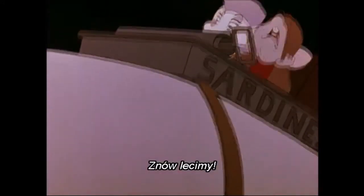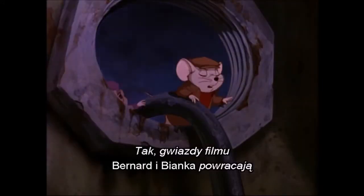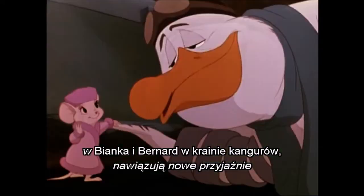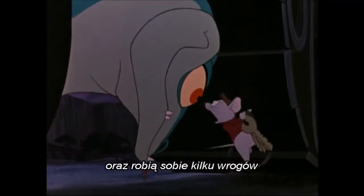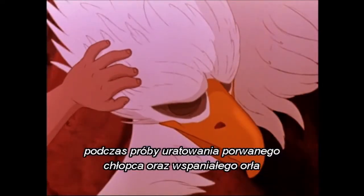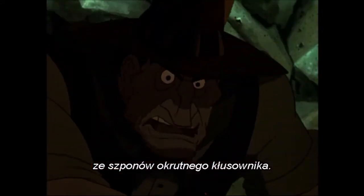Here we go again. Yes, Bernard and Bianca, stars of The Rescuers, return in The Rescuers Down Under, making new friends and a few new enemies, too, while trying to rescue a kidnapped boy and a magnificent eagle from the clutches of a cruel poacher.